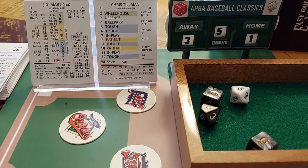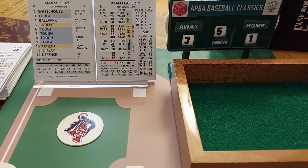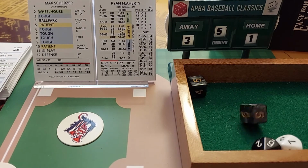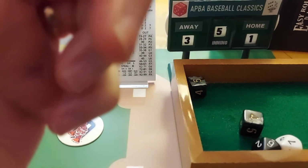It's the bottom of the 5th, 3-1 Detroit. Ryan Flaherty leads off for the O's. Here's a pitch from Scherzer. 9 is tough, and 67 is out of range. That's going to be a ground ball to the Tigers shortstop, Andrew Romine, to throw to first. Flaherty's the first out.